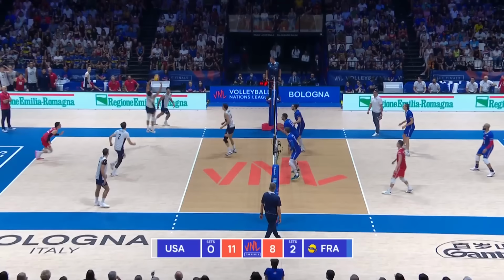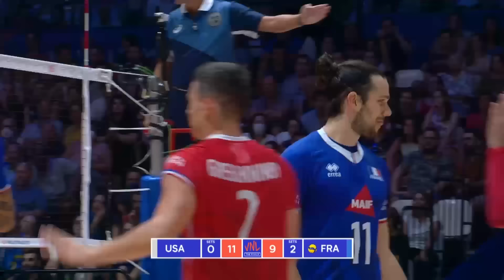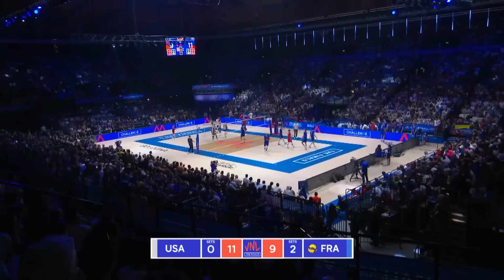Set. Oh, good hit. That's a good looking swing. It was a great swing, but we'll see. We're going to have a look. Let's get the Hawkeye going.